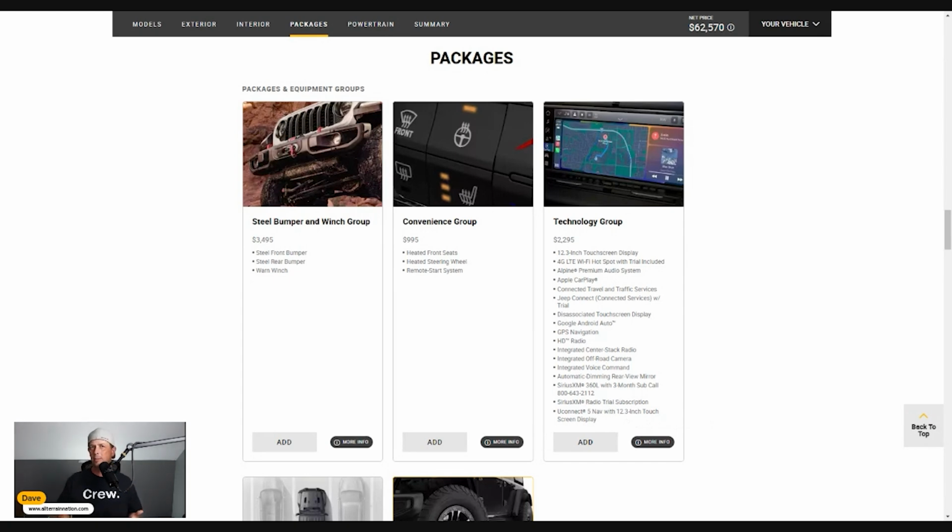Till I get one of these as a press loan, I really don't know. I mean, we can look up there, and they just never give you the full details of this. For the build and price, I think Jeep could do a little bit better of describing what you get with the package before this. But out of all these three, I can tell you there's two that I'm going to pick. I'm going to add their steel bumpers for $34.95.